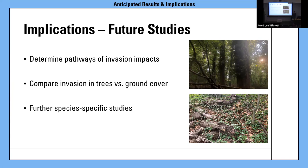So what were the cicadas like in your area? Oh, interesting question. Oh, we had cicadas.